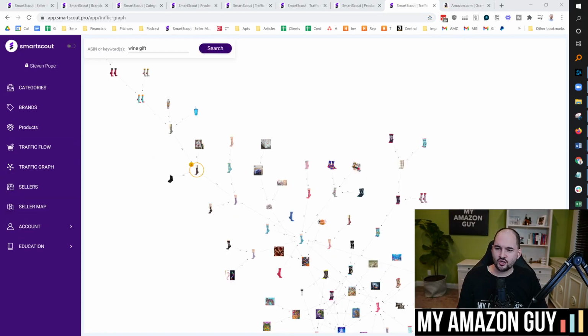The next thing I'm going to show you is this traffic graph. There used to be another tool in the market. It was free online. You could come and check it out. I don't know what the name of it was. It's been so long since I've seen it, but it went away. And so Scott over here at SmartScout rebuilt this thing.